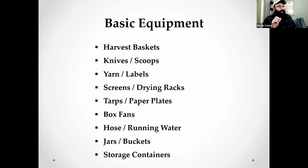Now, screens and drying racks, that's probably the most specialized piece of equipment here. And I've got some pictures of some coming up in the presentation so you can see them. They're very easily fabricated. You can make your own at home. You can purchase them from Seed Savers Exchange, or Southern Exposure Seed Exchange also offers them.